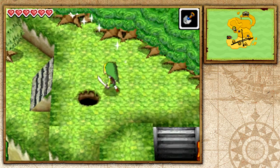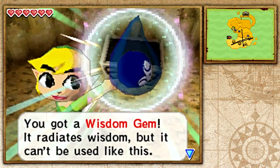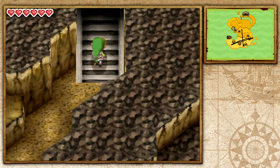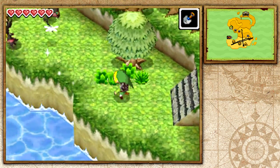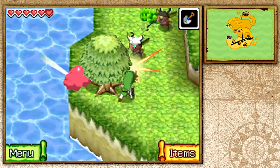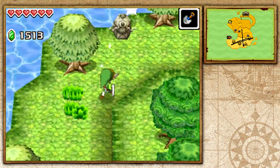I believe if we open up this hole, we'll be able to fall down and find a chest and pick up a wisdom gem. Alright, let's make our way back up here and continue venturing through this secret area that we haven't really had a chance to explore. And there are some mini Blins here, of course. Gonna kill them because they are annoying as heck, because they're a lot harder to hit than other enemies.